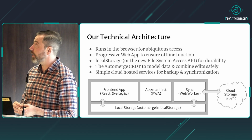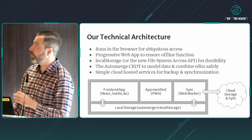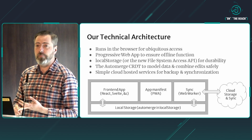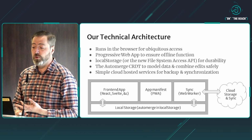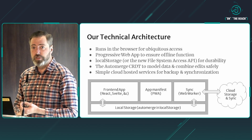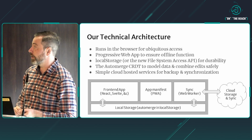So practically speaking, you could do this in a lot of ways. If you're building mobile apps, you could use Swift or Kotlin. But in our research, what we generally do, though not universally, is we run things in the browser. We've been building PWAs, that's progressive web apps, to ensure offline function. We store data in local storage or with the new File System Access API in the browser. And we use something called a CRDT that we've been working on in partnership with Martin Kleppmann at the University of Cambridge, called Automerge. And that's a really key piece of the technology. We'll do a little live coding on that later.